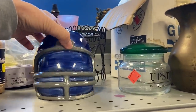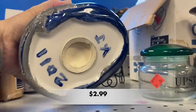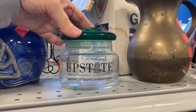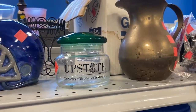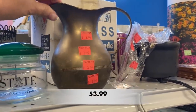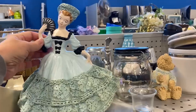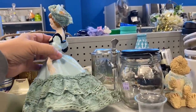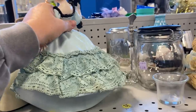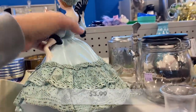I stopped to check out this little helmet bank. It is a hobbyist piece. And this brass pitcher would look beautiful in a cottagecore kitchen. Now, this lady is probably a hobbyist piece. She really is lovely. The lace is hard. It looks like they painted the lace and then applied it onto the figurine.